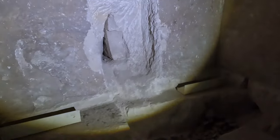So I have to say, this is one of the most unusual structures that I've been in here in Egypt.